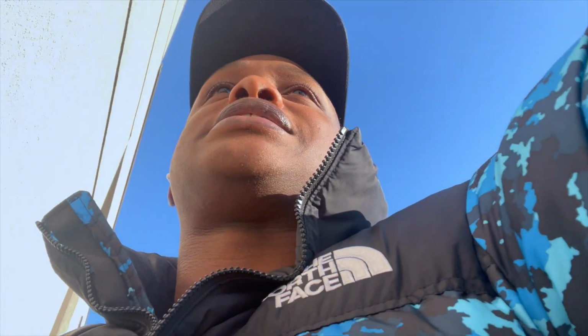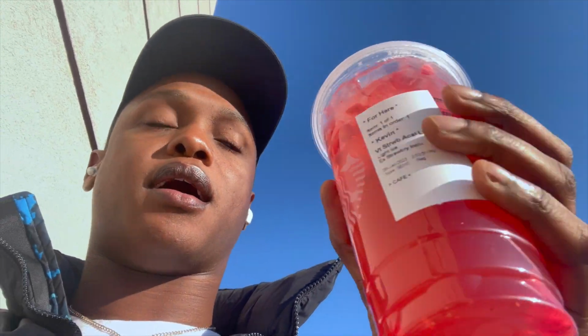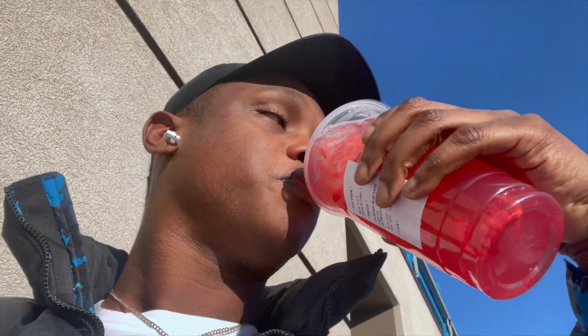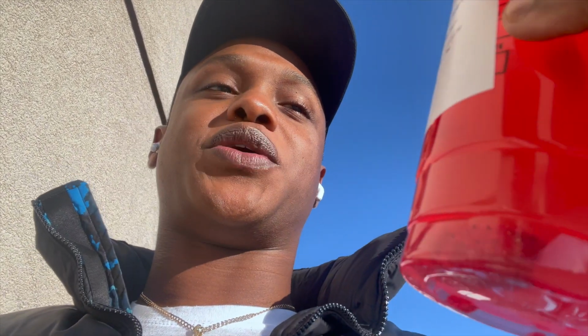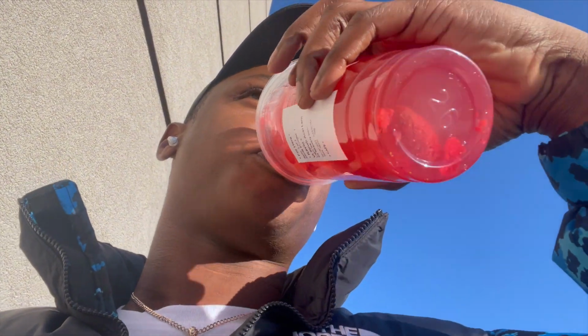I still want my points, so I'm gonna call the number when I get upstairs and try to handle it and see what happens. But other than that, I'm just happy to have another drink. It's really good. It's literally the same thing I got yesterday. But yeah, on my way back home now. They probably could have made it a little sweeter, but I'm not even gonna be mad about it. See you guys when I get upstairs.